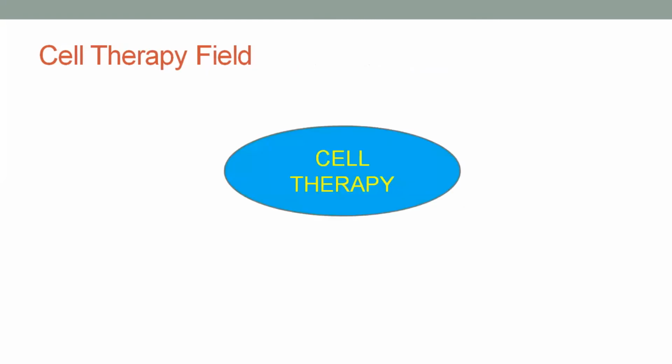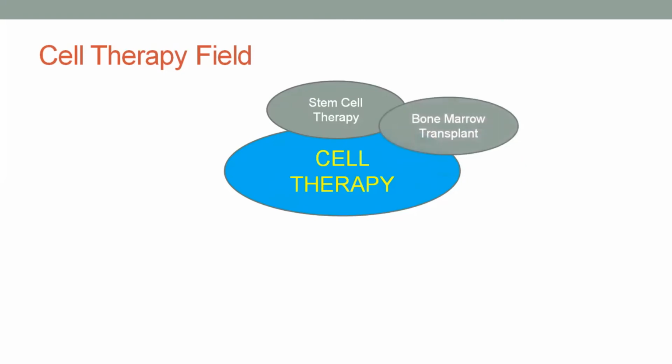So the cell therapy field is really expanding, and we just mentioned stem cells. It is actually a conglomeration of different fields. Stem cell therapy, as I mentioned, started with bone marrow harvests back in the 60s, going all the way to the 70s and 80s. Most textbooks would still call it a bone marrow transplant, since that forms the basis of what we know about stem cell transplant right now.